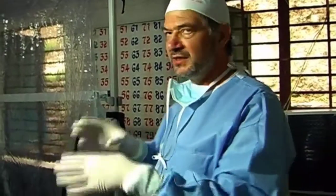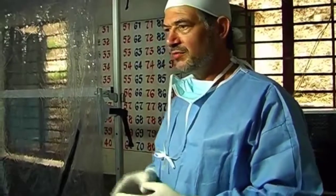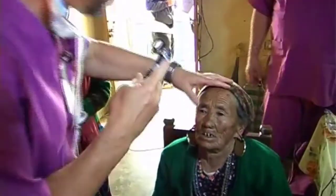What we have inside this room is exactly the same machinery and the same instruments that we can see in any operating theater in the world. So one can perform state-of-the-art surgery in any place in the world, even the most isolated place, such as this place.